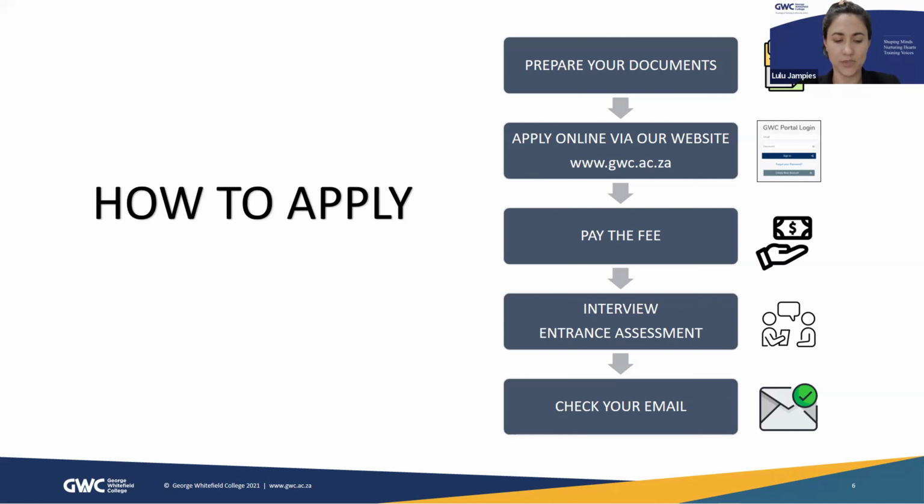Okay, and I've summarized the process here for you, and I'm going to talk briefly through a couple of the steps here. You will not be able to proceed in the application process unless you have all the documents that are required for the process, and therefore we encourage you from the beginning to prepare all the documents you will need. We've provided a list of required documents on our website, and following this presentation, we will email you with a pack of all the required documents.